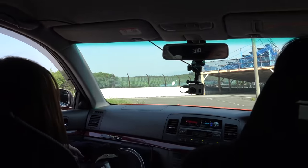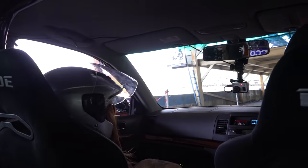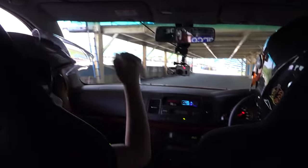Here we go, Minami Course, the drift stadium, in the back seat of the drift taxi. Are you ready? Okay, I'm ready. Are you ready, Mika? Are you ready? Okay. I just realized too, I'm sitting on the right-hand side of the car, which is where the wall is.